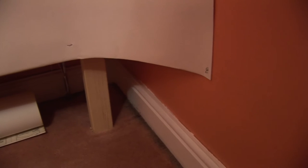This, of course, is one big piece of vinyl flooring, but white. Not a brilliant white, but white enough that it handles the job. And again, all it is stapled. And that's some extra. I bought more than I needed. It was an off-cut, so I bought the whole off-cut. So I've got some extra there at the point where I need it.